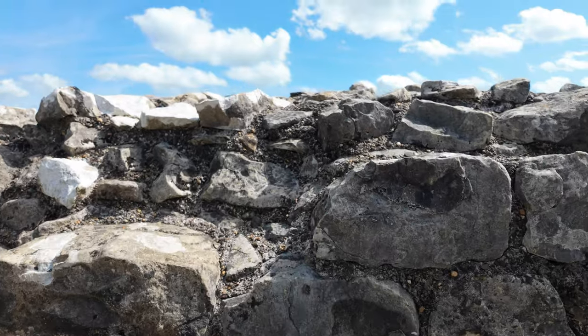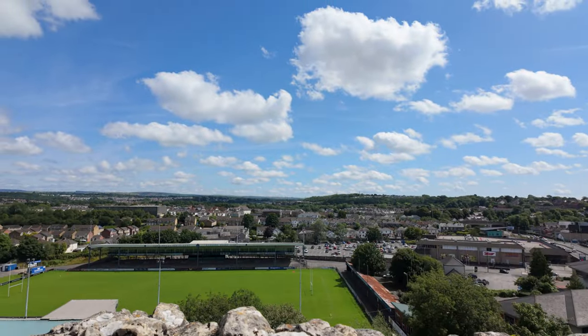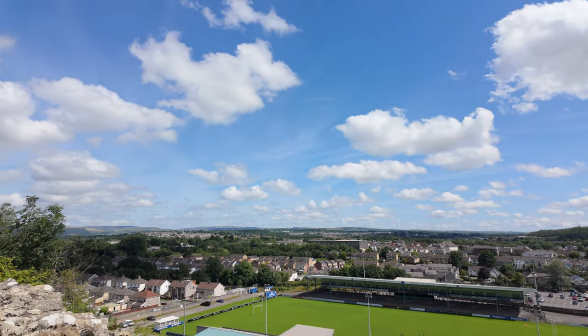Take a look at this view from here. You can see the entire town of Bridgend. It's no wonder the Normans chose this strategic spot for their stronghold.